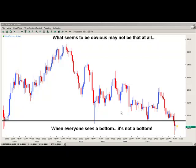When you see things and it looks like all the planets have aligned, that's one indicator that you can use to tell if something's going to usually hold or usually break. Because when the masses tip to one side, they're usually wrong. So this is another reason why I don't encourage people to try to call tops or call bottoms, because if you go on forum boards and you see everybody calling for a top, guess what? It's probably not the top.